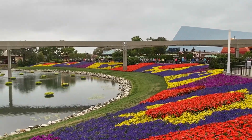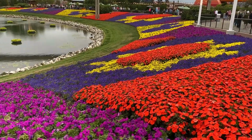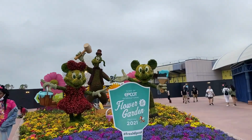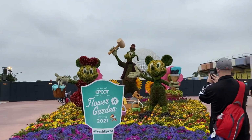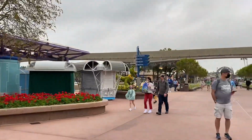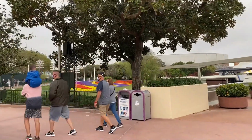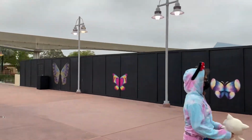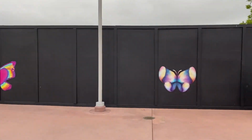That's a couple hidden Mickeys. Minnie and Goofy. And Pluto, Chip and Dale are over there. Another little flower topiary there. Flower blanket. More wings that have returned to see this festival. These are here at last festival. At Festival of the Arts. Except that one's new.